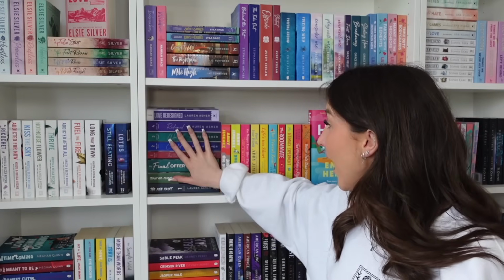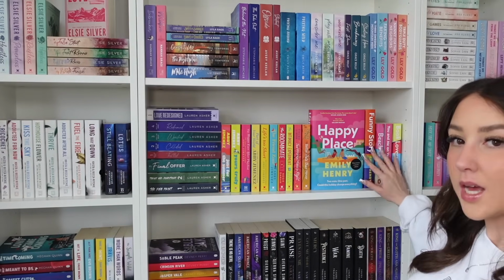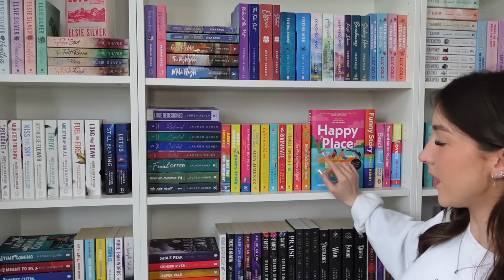I then have some Lauren Asher, my Abby Jimenez selection here, which are all very mismatched, which is not very nice to look at, but this is just how they are. And then I have my Emily Henry towards the end here as well. I'm thinking of possibly moving this to the end and having them kind of start here instead, because this looks a bit weird just sat right there. But what can you do?